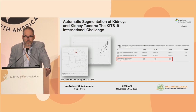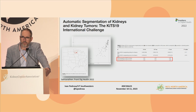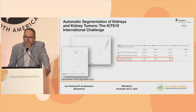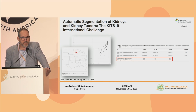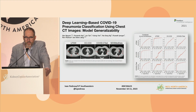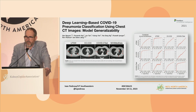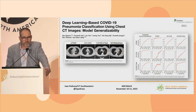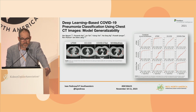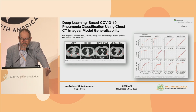Now, one thing is also to be considered, and I applaud these investigators for actually providing the source of the data that they used, mostly coming from the same region in the United States. Now, why is this important? Let me show you another paper published by my colleagues at UT Southwestern. This was an AI algorithm trying to predict COVID pneumonia. COVID pneumonia presents with these ground glass opacities on chest CT. So they developed an AI algorithm for this detection with their data, and it looks really, really good.